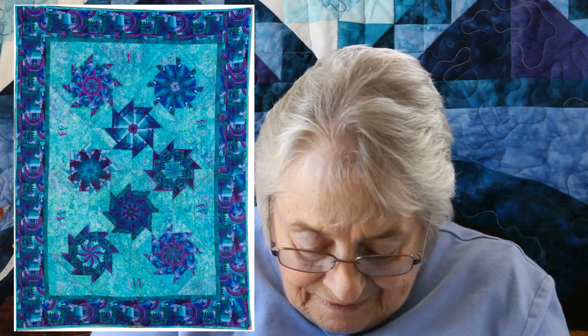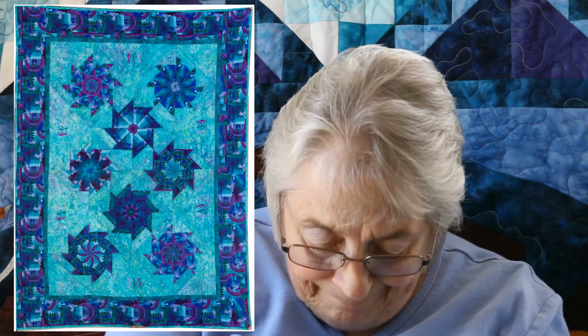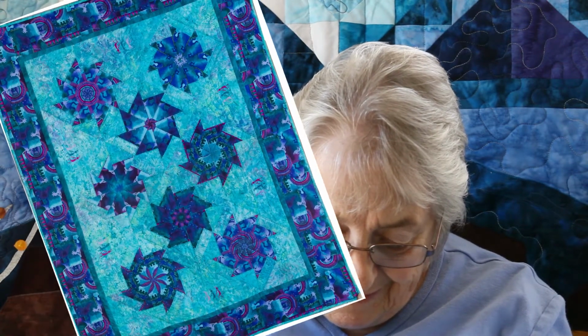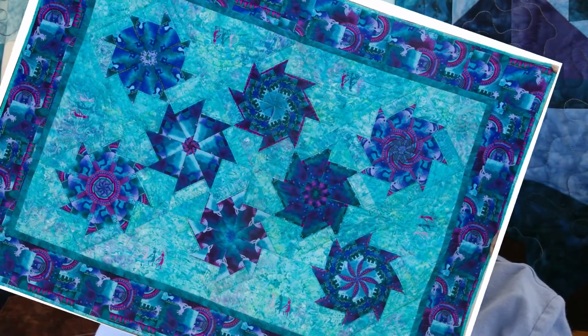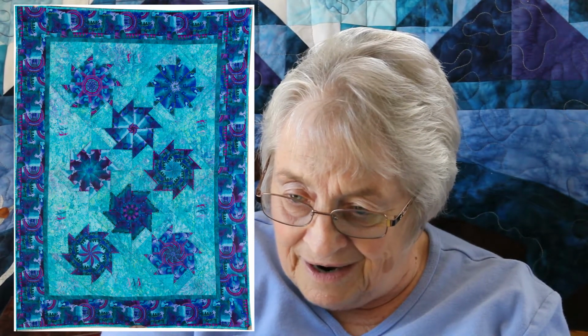This was called a stack and whack quilt. I think that might have been one of the last ones I wrote down, so it's back towards the back. Yeah, there it is. The border on it is the print that I started out with, and it made those different kinds of stars, and that was done in 2002.